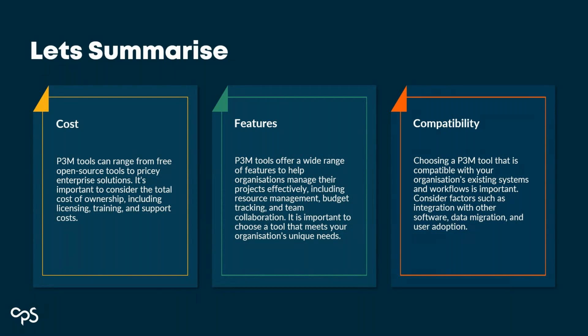But it's also important to choose a P3M tool that's compatible with your existing systems and your workflows. Can it seamlessly integrate into the finance application, the HR, the CRM, the ERP solution that you've got? That's one that you really need to consider when you're going through that journey of selecting the right tool.